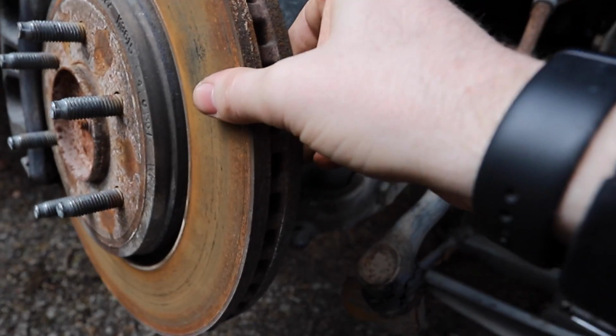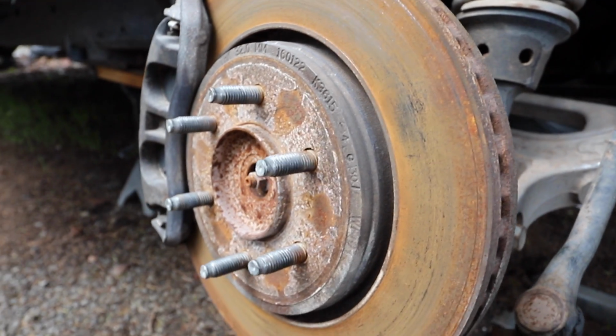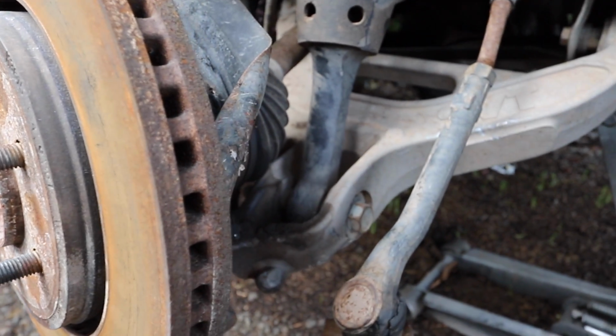The rotor we need to salvage. I don't have a new one of those. Brake caliper's totally good, so we're going to salvage those pieces. A lot of this other stuff is going to get replaced.